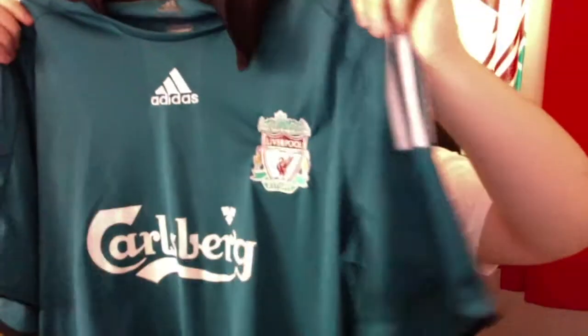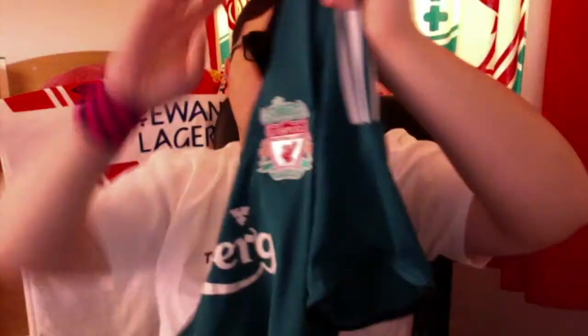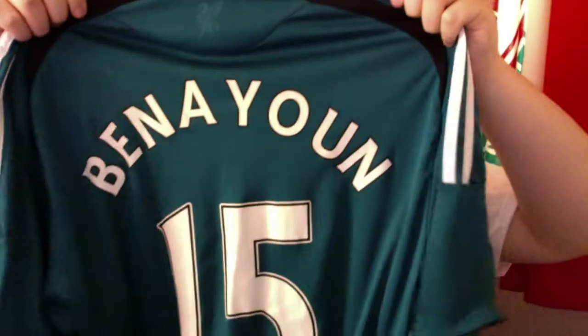Yes, not bad. There's no patches on it, but I have got a Yossi Benayoun on the back of it. A pretty decent player for Liverpool. I wouldn't say he was one of our greatest players, but I enjoyed him at the time. So, yeah. This is the Liverpool third kit of 2008 to 2009.